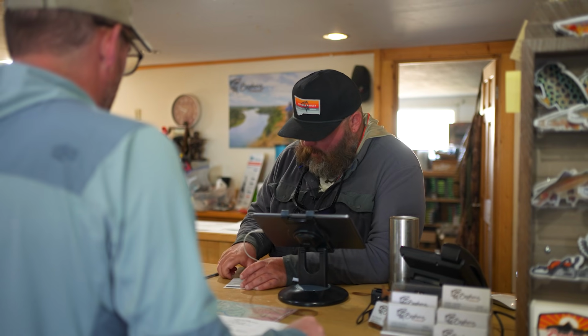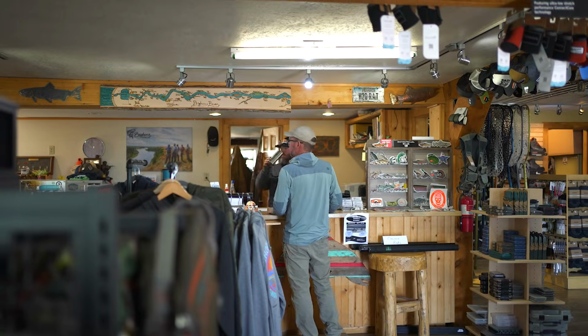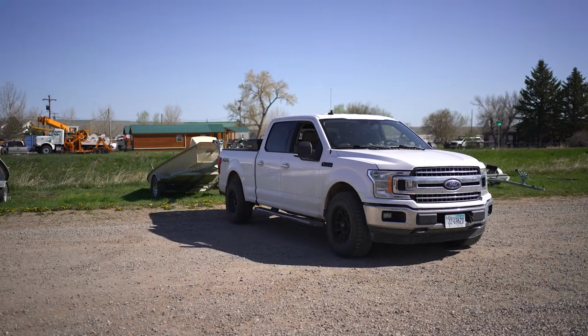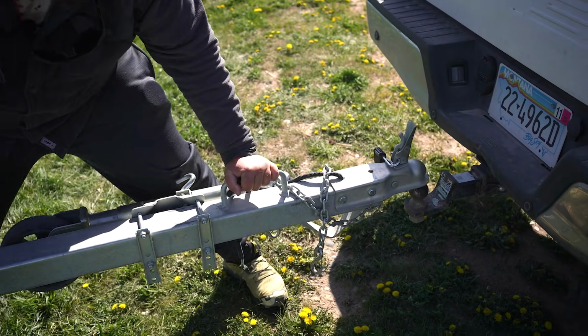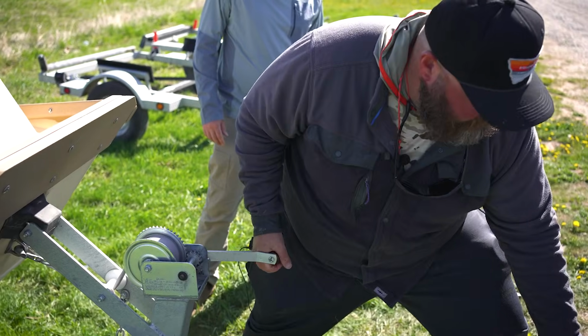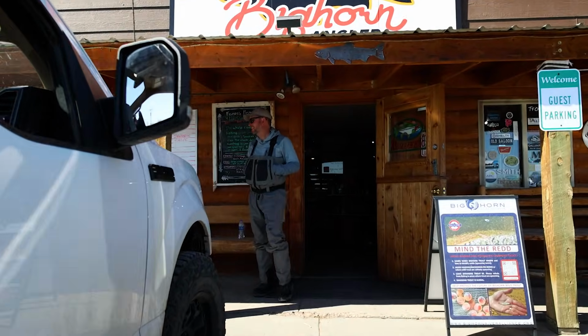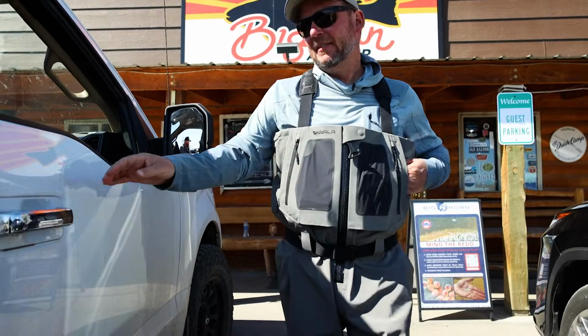We're here to experience the Bighorn during shoulder season. It's springtime, the 1st of May to be exact. Not sure what this time of year will hold, but Pete assures me the Bighorn fishes well all year long. After I license up, it's time to hit the Bighorn.